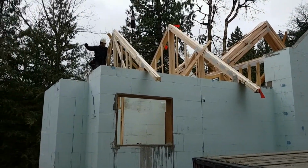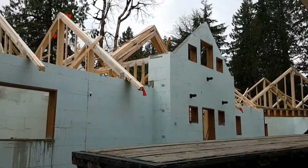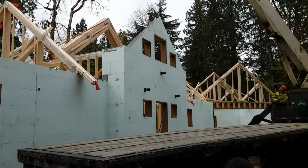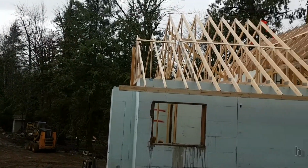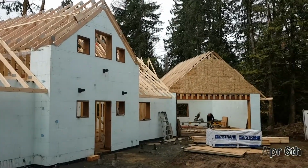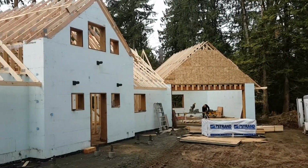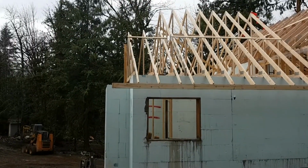All the trusses set. Well, not set, but up on the roof at least. Excellent. Starting to look like a house. All right. So, busy week. We got trusses up. Got a little bit of roof framing done. A lot more to go yet, but we're making good progress.